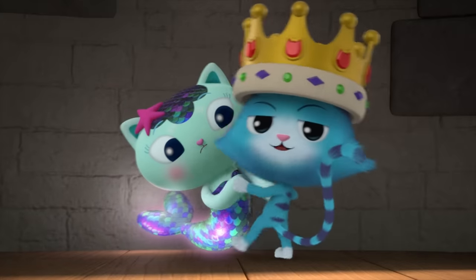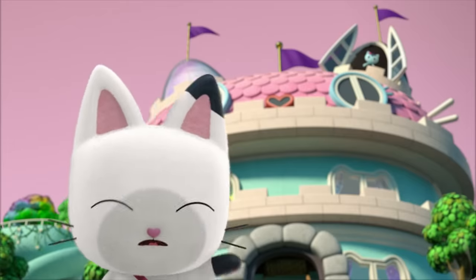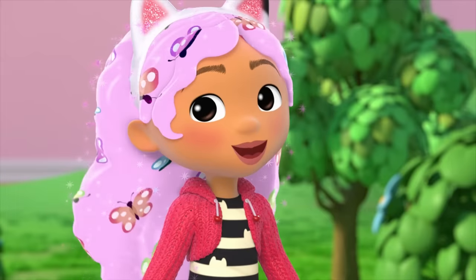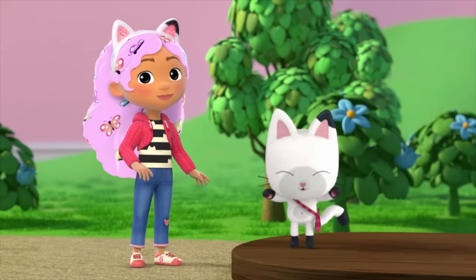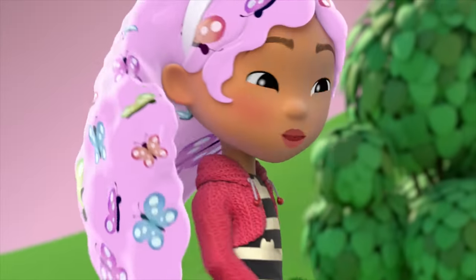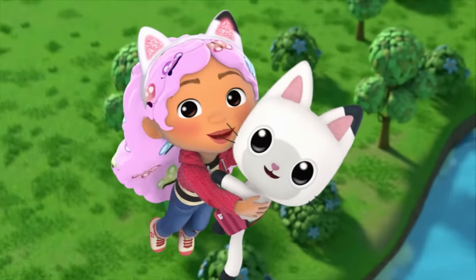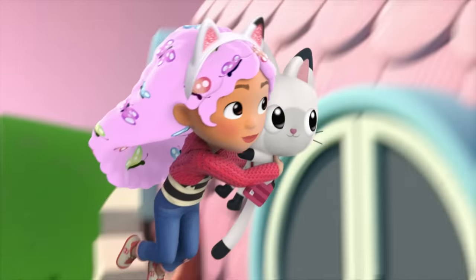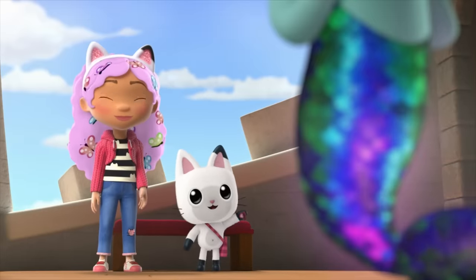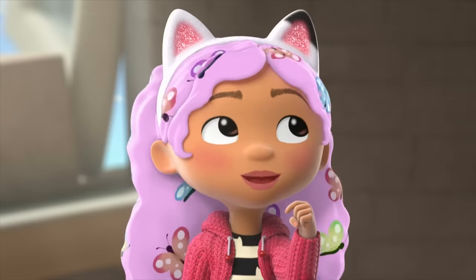And when King Catrat traps Meerkat the Maiden in his tower as a nightlight, Gabby and Pandy must find a way to get inside. Butterfly hair! That's perfect! Whoa! Grab on, Pandy! Whee! Whee! Hey, Meerkat! Gabby! Pandy! Thank goodness you're here! Thanks, butterflies.